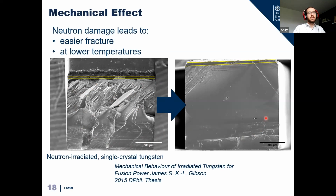On the right hand side here, this is a test, I think, at room temperature, and there's very, very few features here. And if you look at this, you would be excused if you thought this was actually just a piece of glass. When you break glass, there is very, very little deformation. It just snaps kind of clean through. And that's exactly what's happened with this tungsten. It's almost entirely brittle, just like glass. And this is what we want to avoid happening to our materials, because we don't want to build our fusion reactor out of a material which is basically the same as glass.